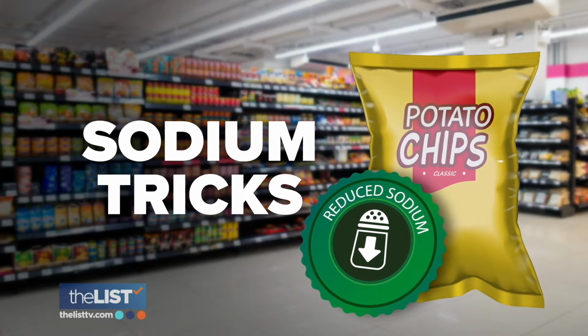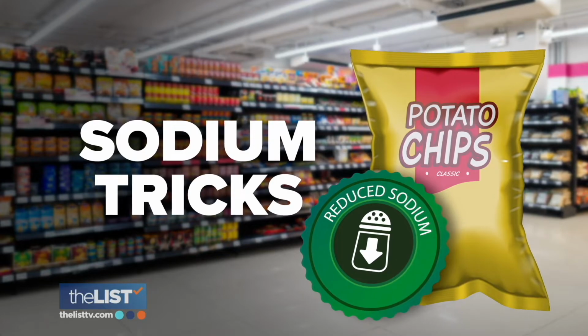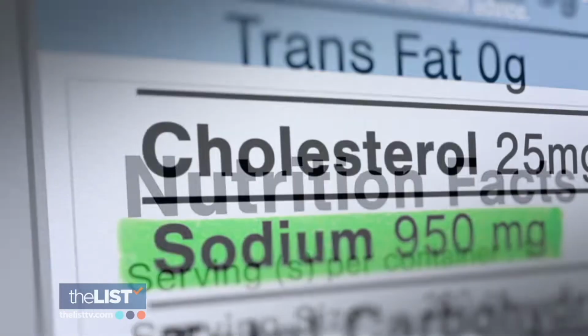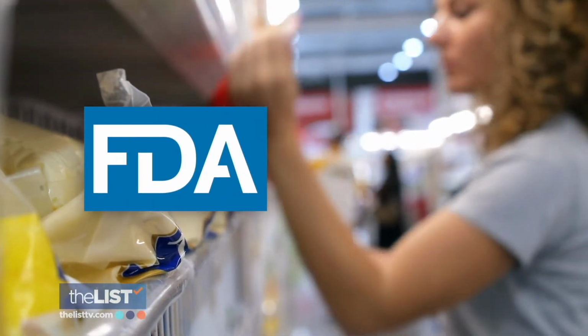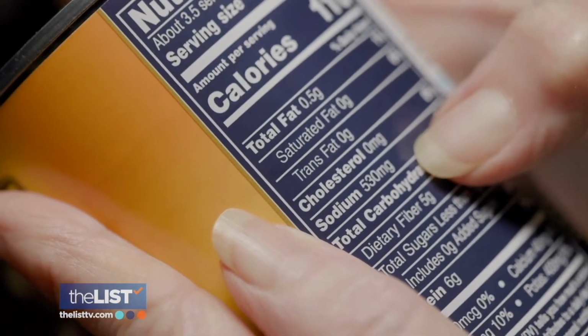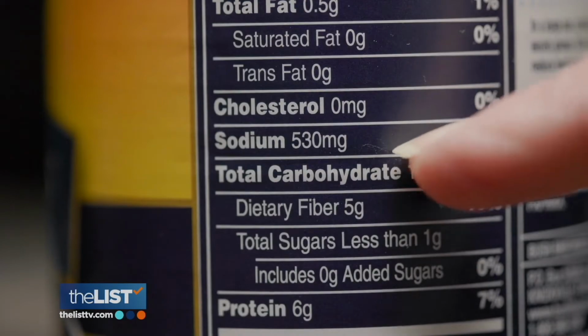Next up, let's look at the tricks they use when it comes to sodium. Diet means nothing. Light means nothing. Reduced sodium, for example, just means it's got less sodium than the exact same product, but it could still be very high in sodium. Because according to the FDA, the term reduced sodium just means that what you're consuming has at least 25% less sodium than the regular version.